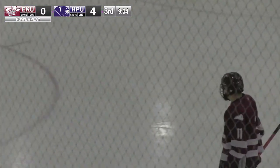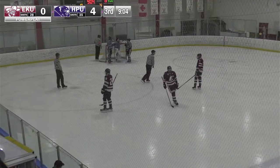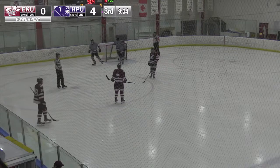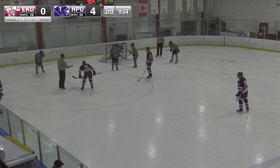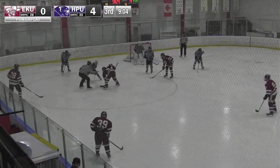It's been an entertaining game, and the refs are laughing over there. They do not take it too serious, which is good because it looked like two pretty hard falls there. Environment still staying energetic. Glad to see they're okay, as we await the next face-off. That penalty's on Joey Riggio, the freshman for High Point University.